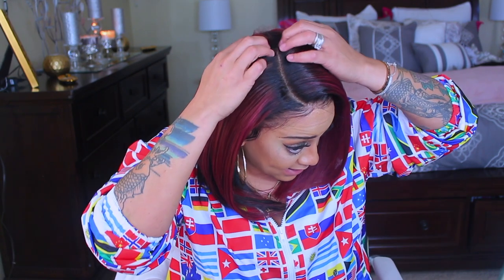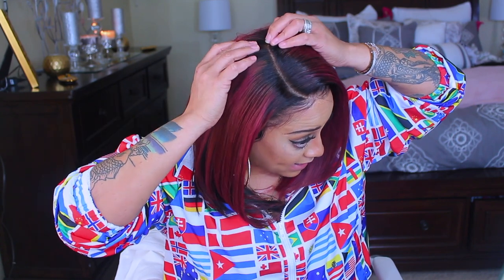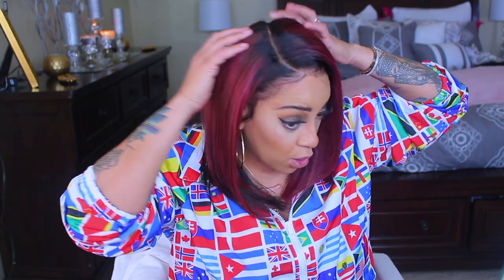Plus, you get massive amounts of parting. This one goes all the way back here. So if you want a real deep part, honeys, you could damn near part all the way to the back of your head with this one. So you definitely have to check out DIVASWIGS. They have some affordable units, you know what I'm saying? Look really cute. This is definitely a summer look.